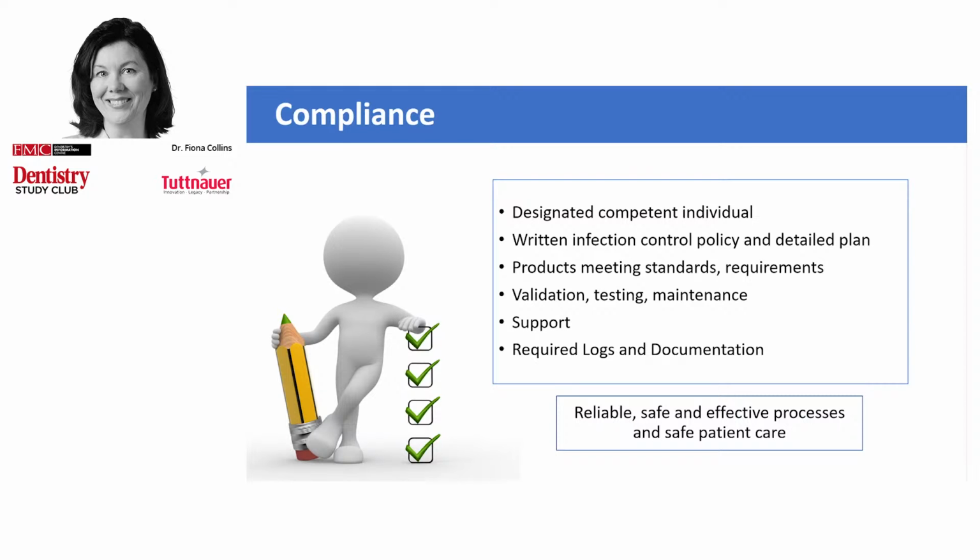This is a brief overview of instrument reprocessing or instrument decontamination. Specific and more detailed requirements and regulations can be found in HTM 0105, as well as more details on essential quality requirements versus best practices and the requirements for best practices as mandatory for new practices.